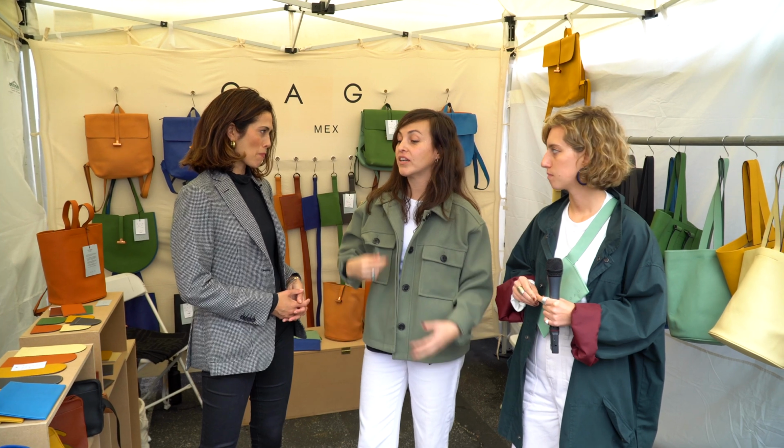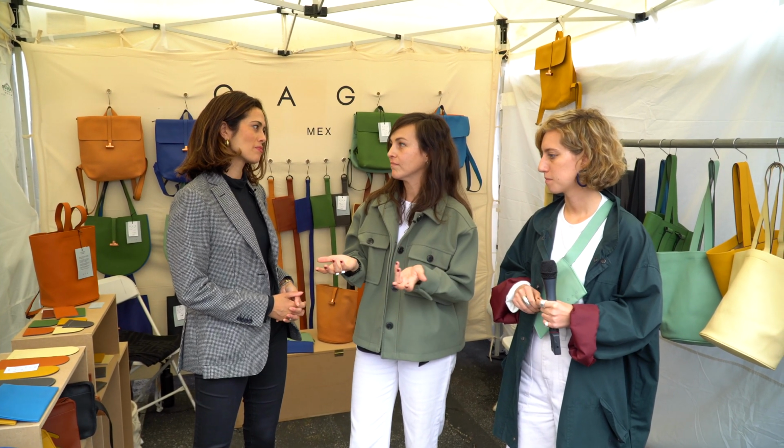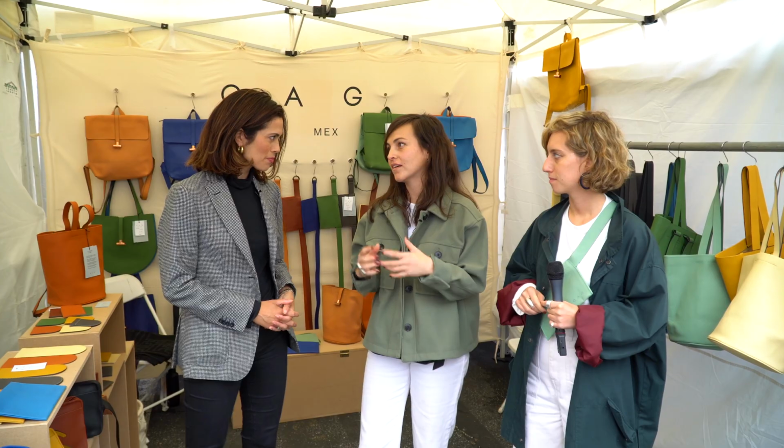Yes. And then we started learning from the hands of the artisans and started knowing the leather, the craft, and how it works. And now we're designing also based on that, not only on the way it looks.